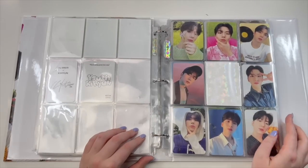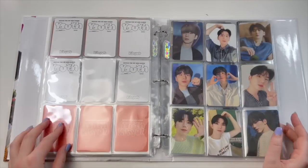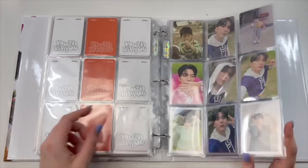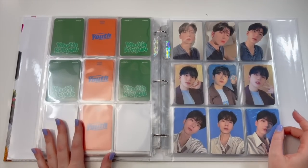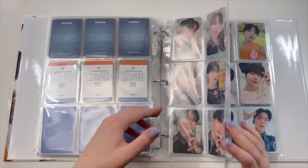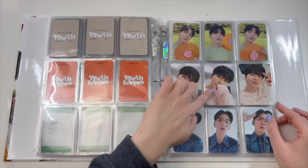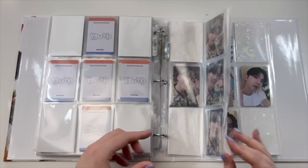And then here we have all the Youth cards. So once again, collected all the POBs. The broadcasts for this are actually relatively cheap, I've found, so I kind of want to expand on the broadcast cards for Youth as well. These cards are so cute. Oh my gosh, look at him. And then the lucky draws.